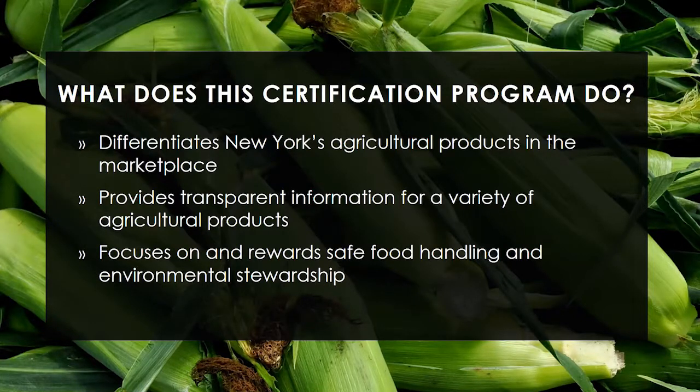It's very much a consumer-driven program, and New Yorkers tend to want to know more information about their food and where it comes from, and there was a demand for a seal that said more than just grown in New York. So what this seal serves to do is differentiate New York's agricultural products in the marketplace. And so we're not just saying this was grown in New York, we are saying this was grown in New York, and it has a food safety component and an environmental component as well. And with those different certifications, it serves to provide transparent information for a variety of agricultural products and an ever-growing list of commodities, which you will see later on.